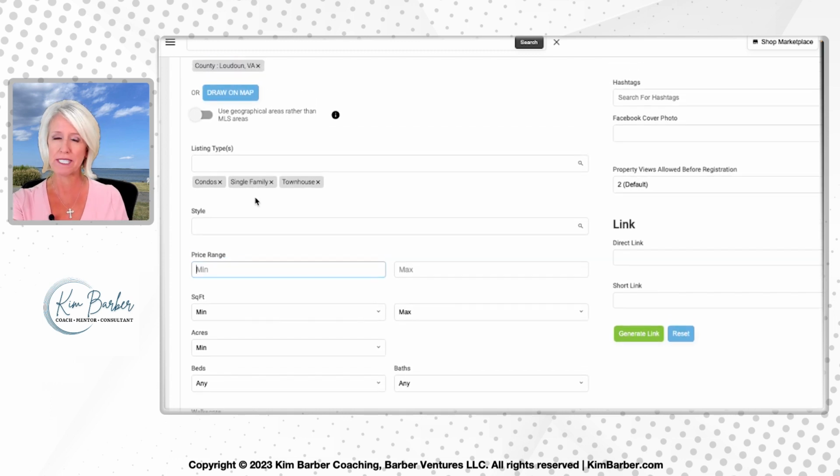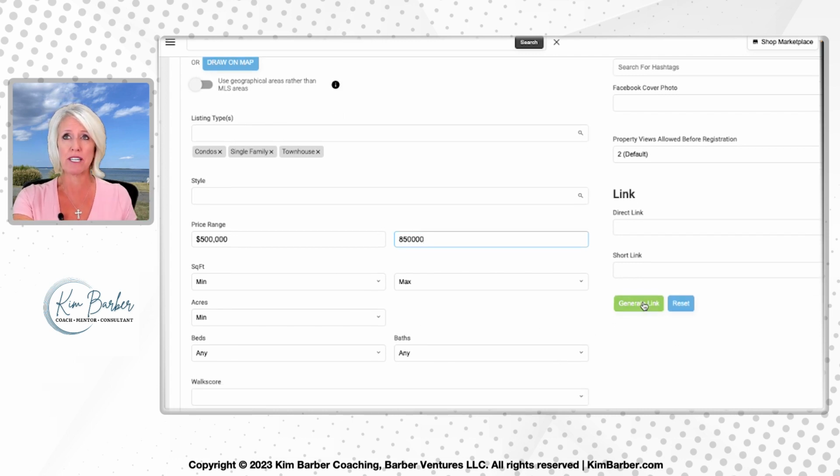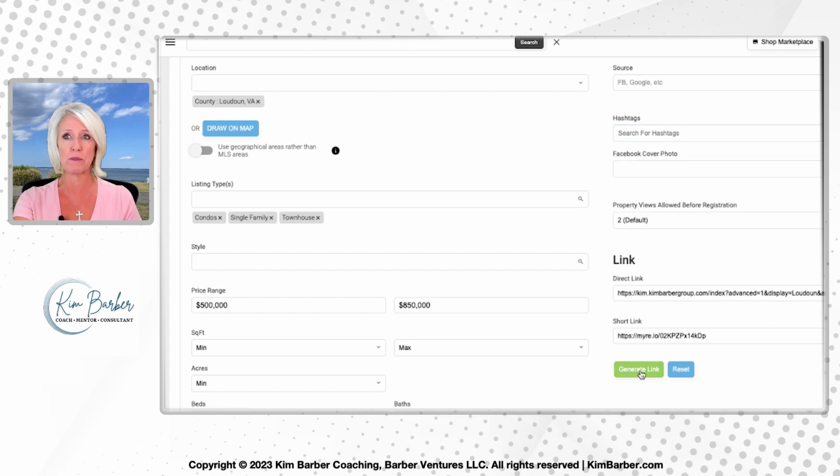So do you want to narrow it down, or you only want to have homes over 500,000 with recent price reductions? So I'm going to go 500 to, maybe there is no maximum, but I'll just put like 850, right? And then that's it, right? So we're going to generate a link, right? And then maybe you can add a hashtag. Now this is kvCORE specific, which is fine, right? And maybe we want to have a hashtag that says price reduction ad or something like that. So I'm going to leave it out for now so that we can focus on this particular ad.